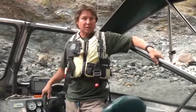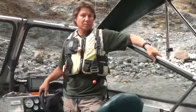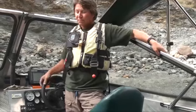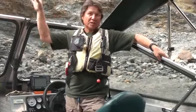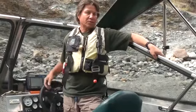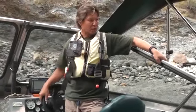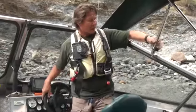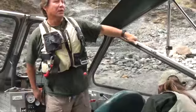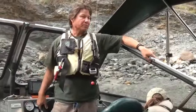My background is Chilcotin, Tsilhqot'in, it means river people, and this is the traditional territory of my people. And downriver we find old pictographs, petroglyphs, village sites and that kind of thing.